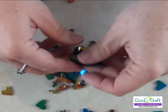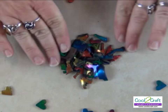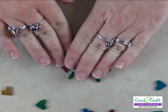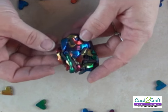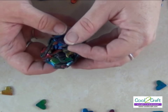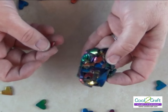You want to be sure that you're not using any pieces that don't have any foil on them at all. So here are all my pieces. Oh, I have one left from the last batch. And I'm just going to squish them all together, and then I'm going to press them together. Now, you don't want this to be too flat, and you want to go back and look to see if there are any parts that are just a little bit too much of the plain black clay and push a little more color into it.